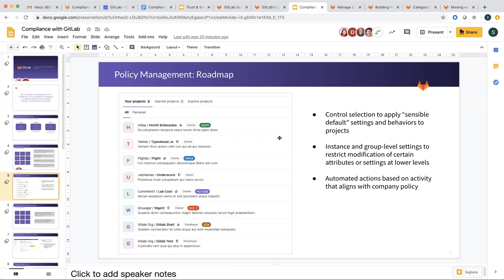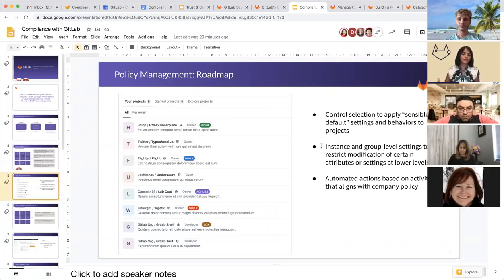So that's one of the things that we want to allow the customer to do. The second thing is, rather than having granular project level compliance settings, we would also like to have instance and group levels of compliance settings, so that it becomes easier to restrict users from performing certain operations at a much higher level, rather than defining it at every single project within a group or within an instance. And then actions based on the company policy, that also aligns with being able to set policies based on specific types of projects that the customer might be interested in.